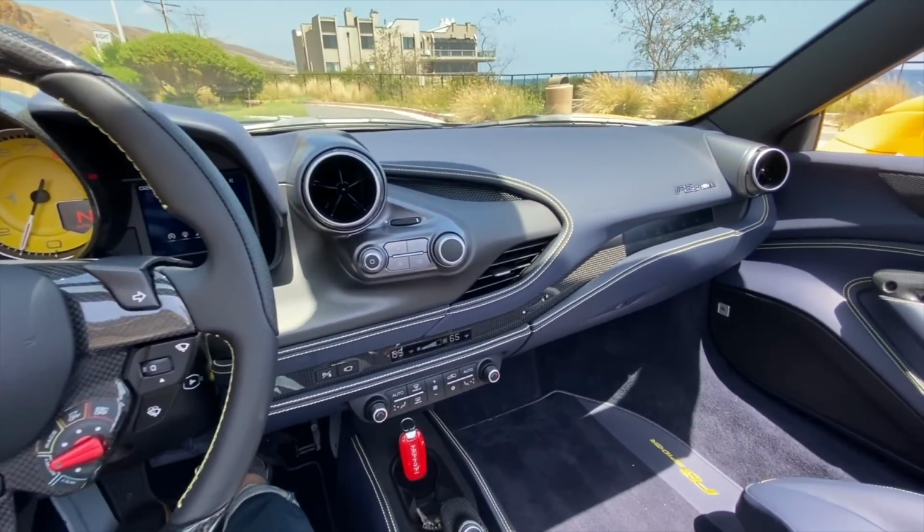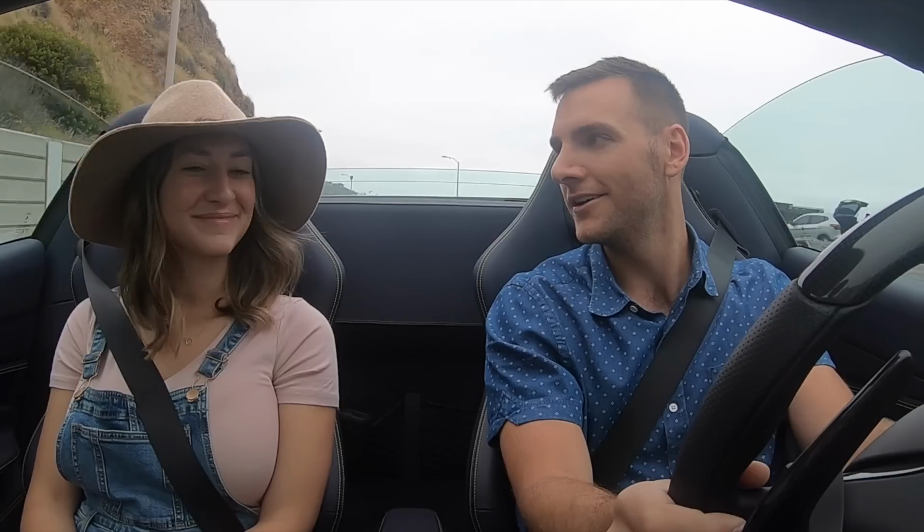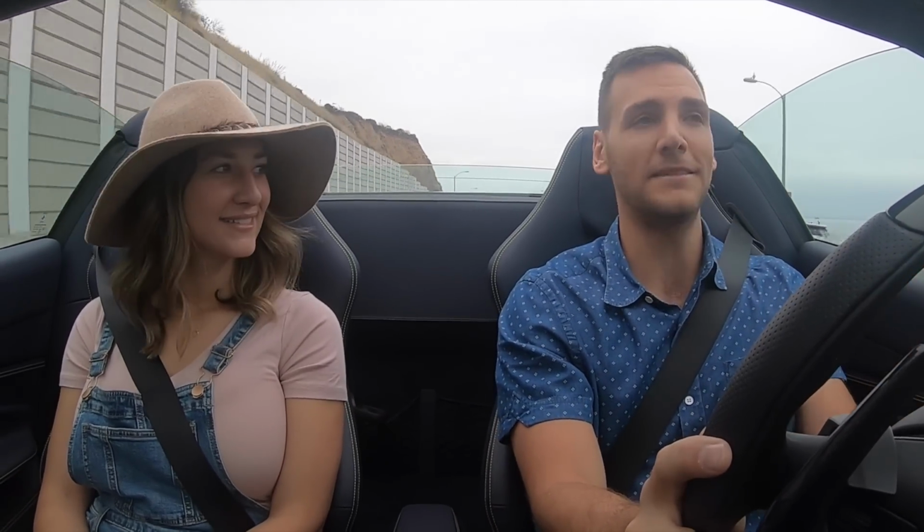It is comfortable. Ferrari says the average owner of their Spider cars is pretty much always having a passenger. So I definitely wanted to include my number one passenger, Christina. And maybe you can start with a conversation about how comfortable this car is as we cruise along PCH.